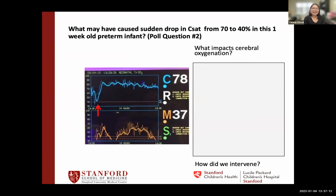So here is a preterm baby. Let's say he's a 26-weeker, and he's 1 week old. And you see this sudden drop in cerebral saturation here in blue, where the cerebral saturation dropped from 70% down to 40%. And so you're called to the bedside. What are some possible things that could have occurred in this baby? And you have to think about what impacts cerebral oxygenation. So if you want to launch the poll now, we can show the different choices. Again, what may have caused the sudden drop in cerebral saturation in this baby?